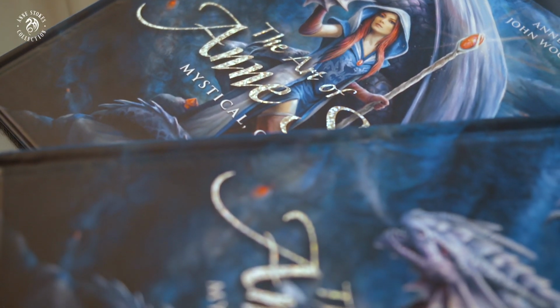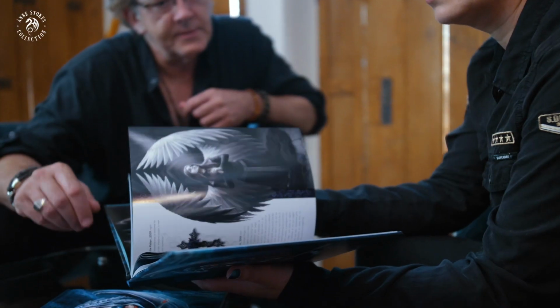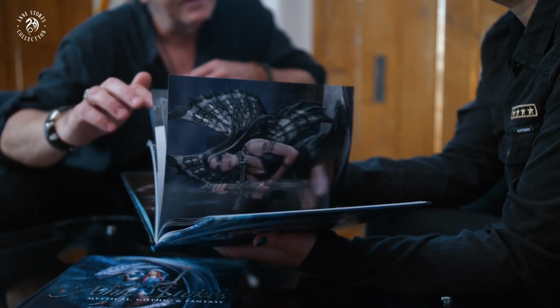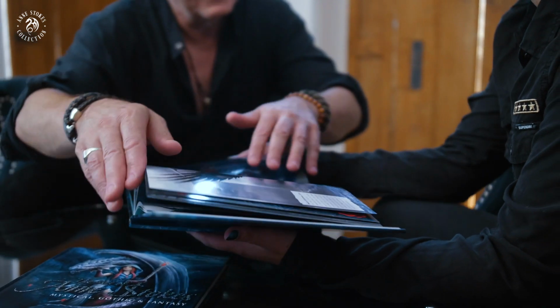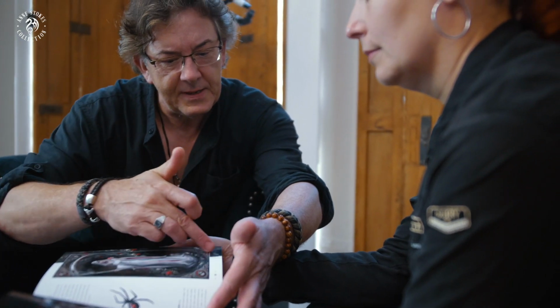Yes, I was honoured to be asked to write some paragraphs that introduced the sections in the book of Anne's artwork, and then Anne wrote the paragraphs that explained the pictures and gives a little insight into not only the meanings but sort of the influence behind each painting. So the book is split up into a number of sections. We felt that was important, didn't we?